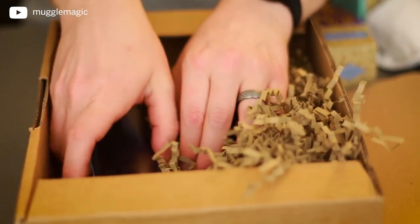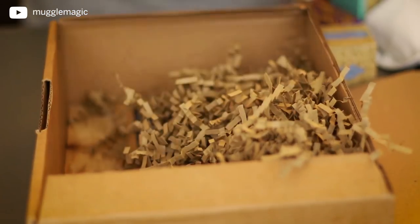Pretty excited for this one, really. Oh, hey, cool. A little mandrake. Let's see if it's actually going to scream. No. This is a pretty cool item. I can tell that this isn't the type of thing that Geek Gear usually ships in their boxes. So this is really cool. I like this. Okay, let's move along.